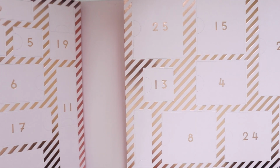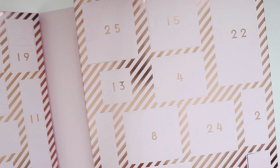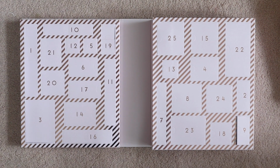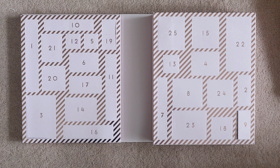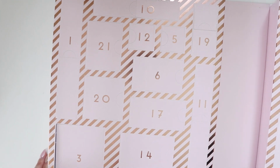It is massive, so as you can see, it's a very big box. I'm going to just show you guys quickly what it looks like flat on my floor because I don't have space on my table. So just to give you guys an idea, this is what the entire Advent calendar looks like when it's opened up. Sorry, I have to put it on my floor. My table is just not big enough to open up the entire thing. Okay, great. So without further ado, let's get onto the unboxing.